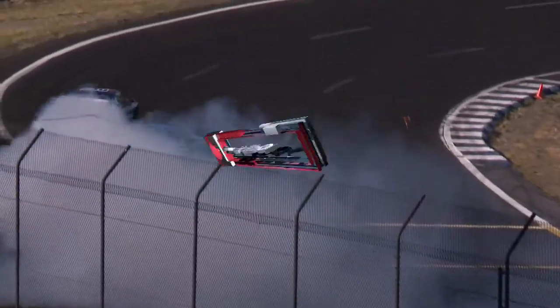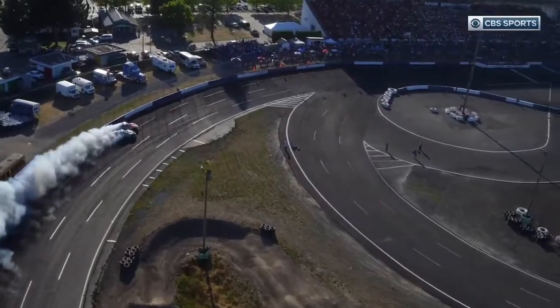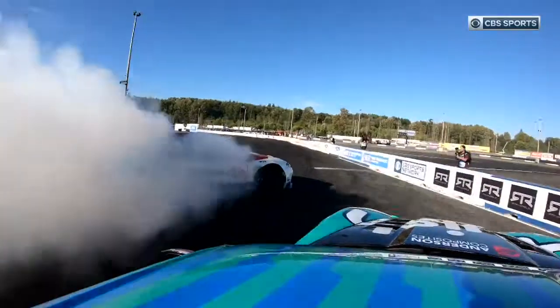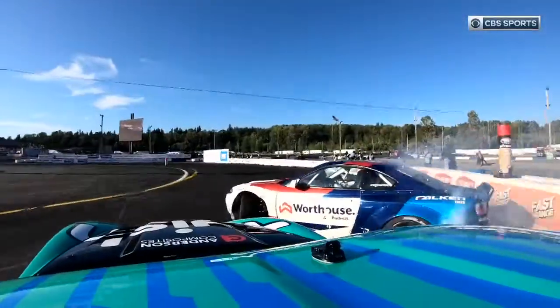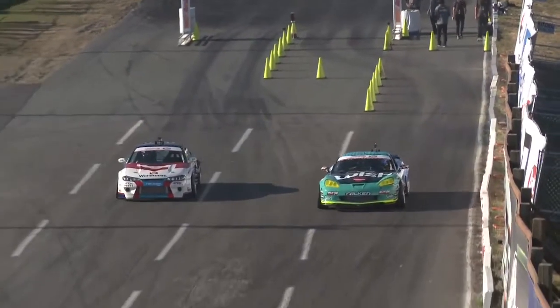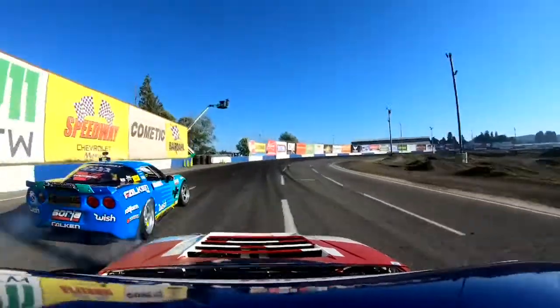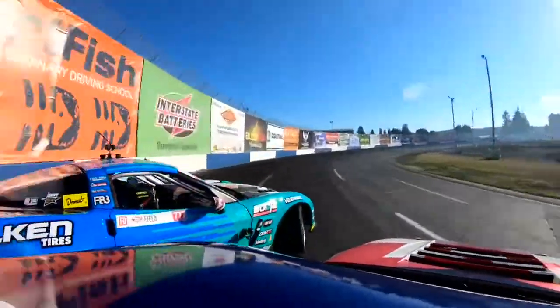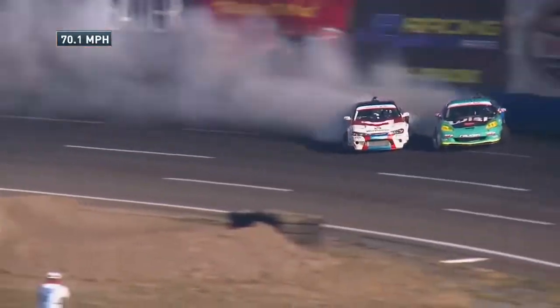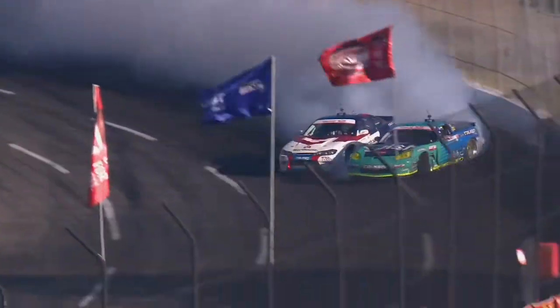Well, these two drivers earning their nicknames. James the Machine Dean, you can see why. He is putting his car in all the right places. Matt Field, he's the beast from the Bays, from San Jose, California, and he is a fierce competitor. Now he's going to be out front with James Dean in his rearview mirror. Tight battle so far. Who is going to take the win here, James Dean or Matt Field? Look at Dean already making an impression on the judges, keeping that proximity close, but Matt Field super high on the bank.